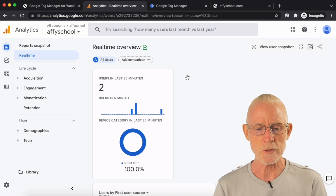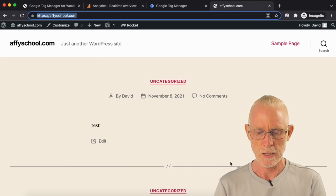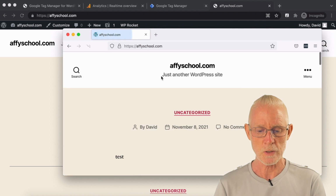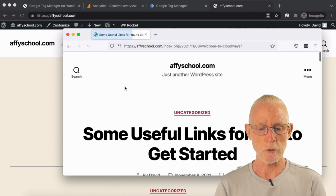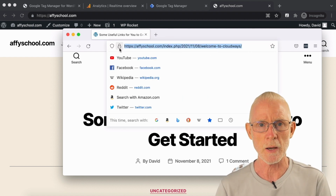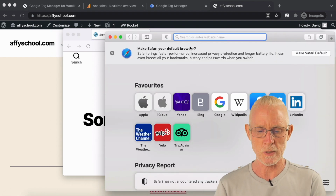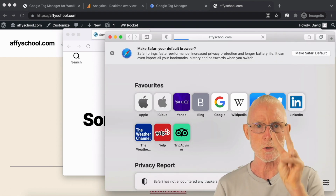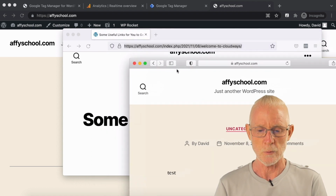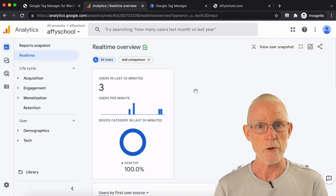Now really you need to use a different browser to do this. So I'm just going to pick up the URL. I'm going to use Firefox, go in with Firefox, and look at a couple of pages. I'm going to look at that, and at this point notice this, I haven't forgotten about this. We're going to be fixing this soon. And let's come into another browser and go into that. So now we've got 2 browsers, so in a sense 2 users. And here we go. Let's come into the analytics and see if it's picked it up. There it has, 3.